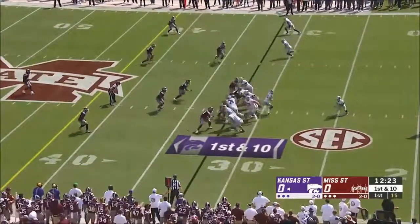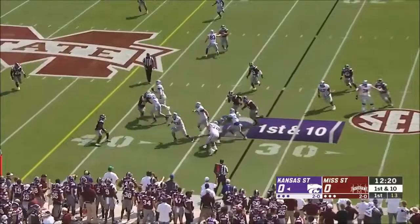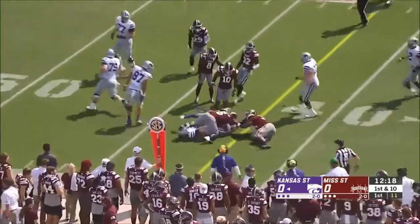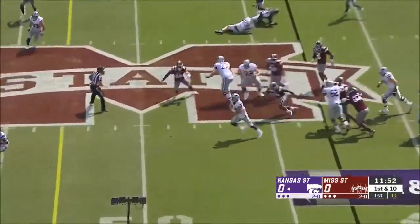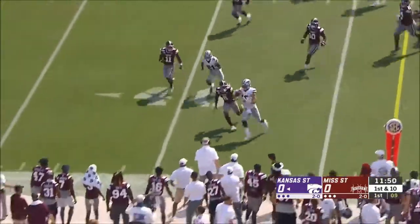Two tight ends, and James Gilbert, the lone setback on first down, and they will run to the power side. Gilbert. Offensive line is outstanding. Quarterback draw. Thompson into the secondary. He's got another Kansas State first down.